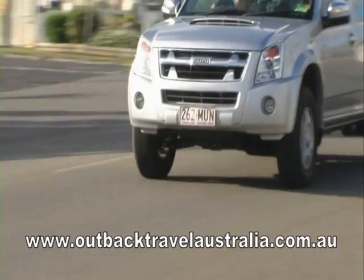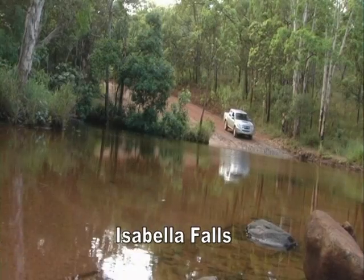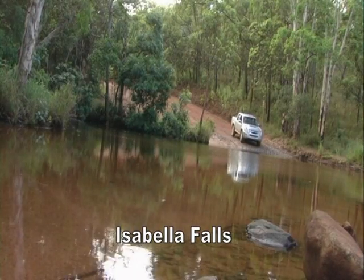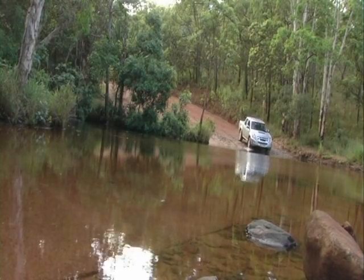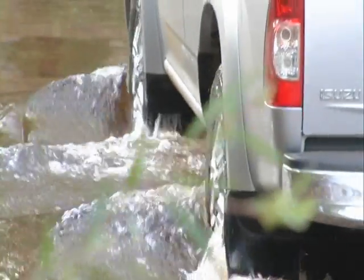Next major stop is Musgrave. The travellers head out on a good sealed road in the direction of Isabella Falls and Battle Camp Road. It's a very easy drive, and even the unsealed road is good and smooth. Not really a test of four-wheel drive yet.